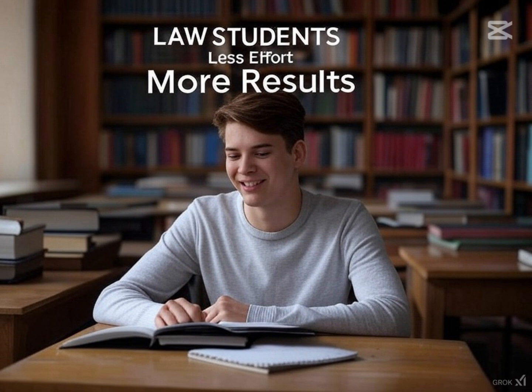For example, if you're reading Marbury v. Madison, don't write a 3-page summary. Simply note that the key issue is judicial review and that the Supreme Court established its authority to declare congressional laws unconstitutional. That's it.